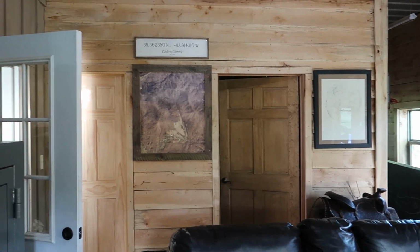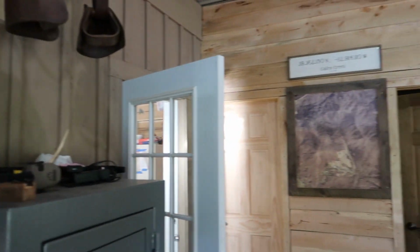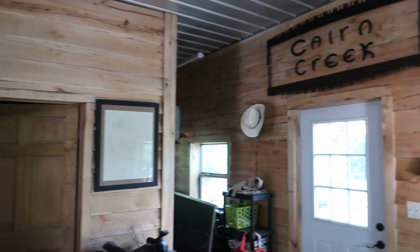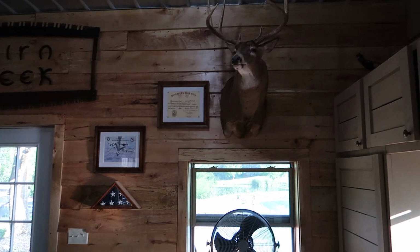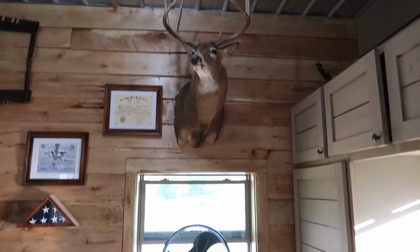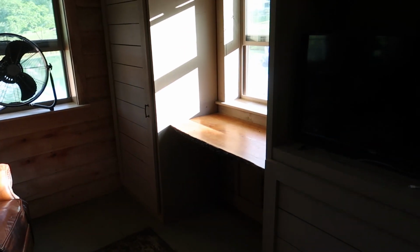But there again, poplar board and batten. That's maple overlap. A big buck right there. And last thing to note in this room is that live edge cherry top that we cut and planed down. Turned out really nice.